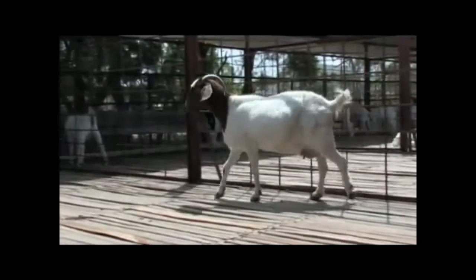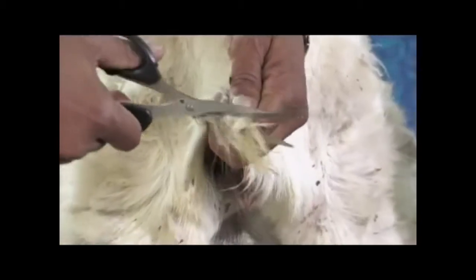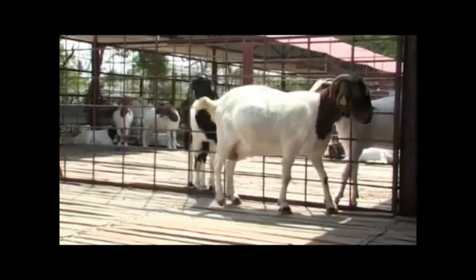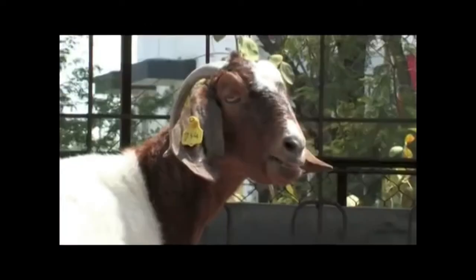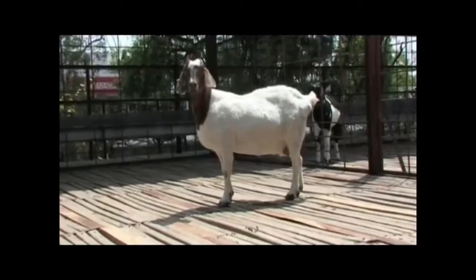A doe due for kidding should be separated from the flock and observed for signs of the onset of kidding. Before kidding, clip the hair on the doe's thighs and tail region. A doe about to give birth is restless, urinates frequently, and sits down and gets up often. It stops eating, breathes rapidly, and looks at its abdomen. The udder is swollen and there is thick mucus discharge from the vagina.